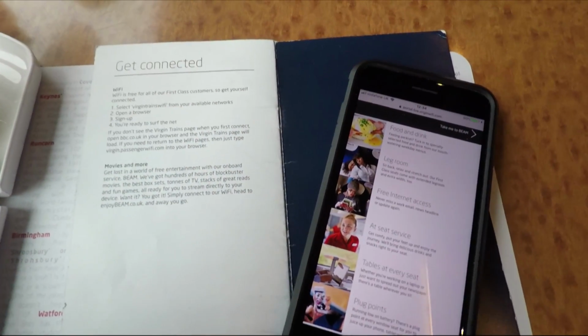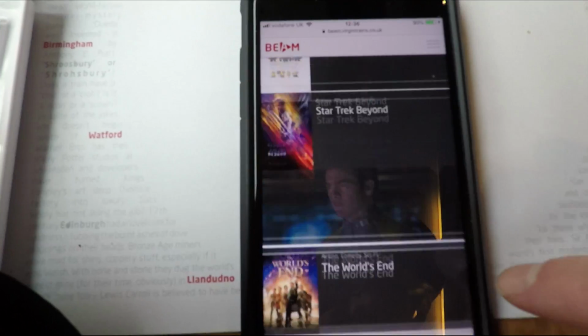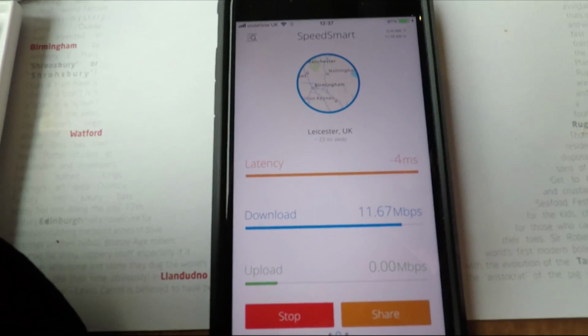Virgin also offers onboard entertainment via their Beam service. By downloading the Beam app, you can access a range of movies and TV shows through your smartphone or tablet, and the offering was quite impressive in my opinion. The internet speed was also enough to enjoy the entertainment without too many issues.